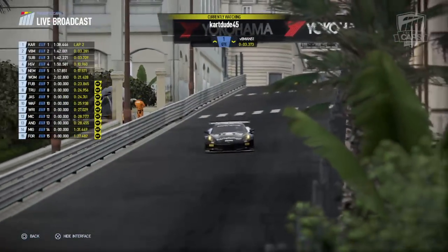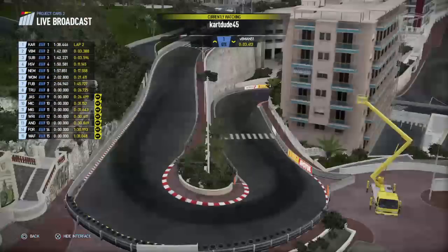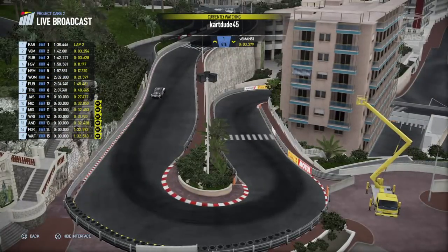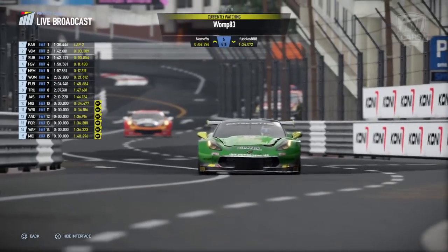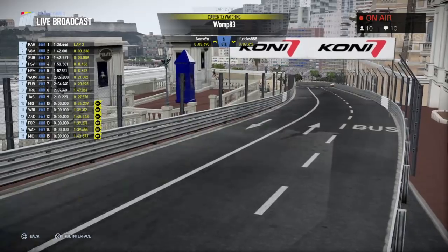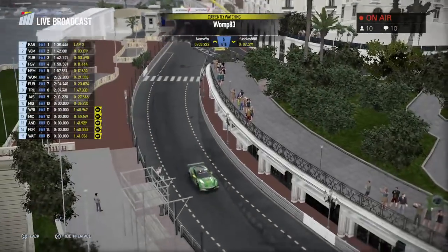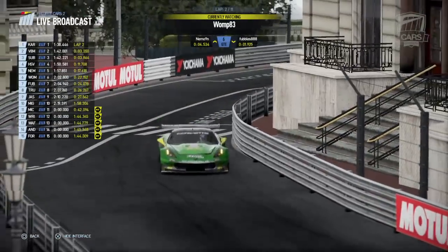HSV up to 4th, Nemo in 5th, Womp up to 6th, which is absolutely incredible. Womp, I think, was down in 15th at the end of the opening lap, or the early stages of this race. So lap 2 out of 11, and absolutely unbelievable. And we've got 5 guys into the pits.